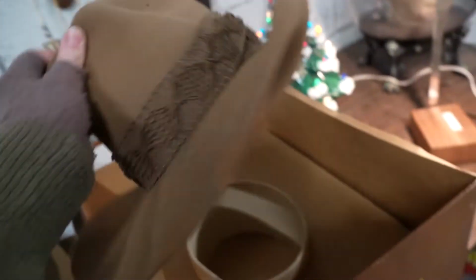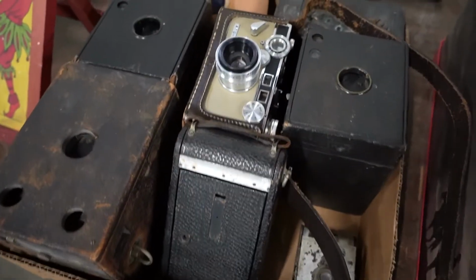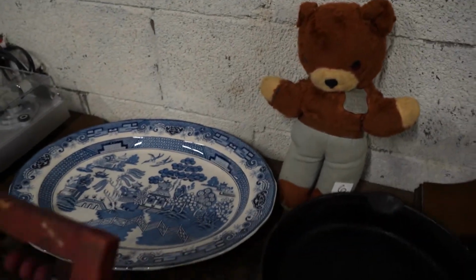There's a Resistol hat and a Resistol hat and a Stetson 3X, I believe. Bunch of old cameras. I almost think do the whole flat, but we'll see. There's a Griswold. That guy was cute. Like an early Smokey the Bear.